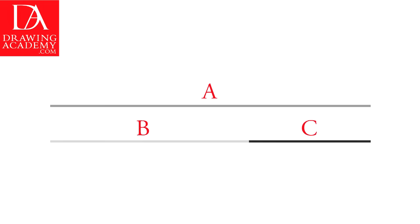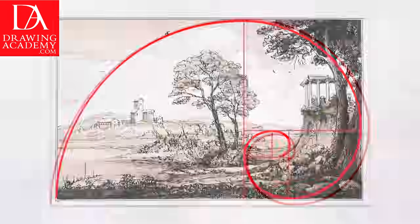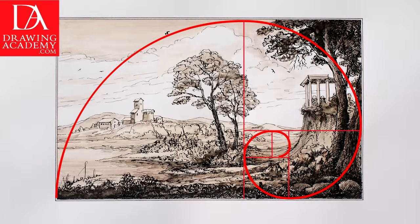If your aim is to create art that is beautiful, well-balanced, and stylish, you have to know the rules of golden proportions. In the Drawing Academy, you will learn what those rules are and how you can use golden proportions in your own art and compositions.